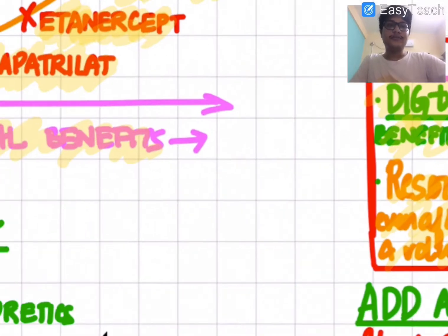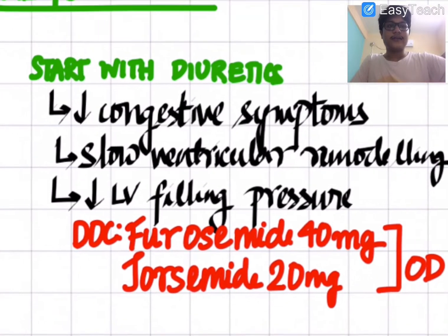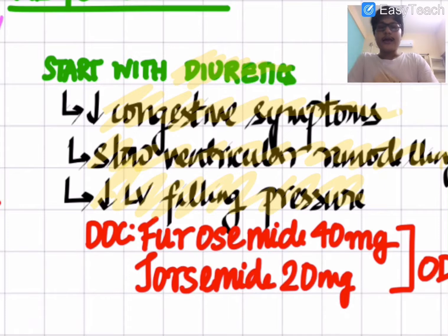So without much ado, let's jump straight into the standard therapeutic guidelines. We must always start with diuretics, because they will decrease the congestive symptoms, they will slow the ventricular remodeling, and it will also decrease the LV filling pressure. And so the drug of choice is Lasix or furosemide, which we give 40 milligrams OD. Another drug which is routinely being prescribed nowadays is torsemide, which is again a high ceiling or loop diuretic. 20 milligram tabs are given, but the drug of choice is still furosemide.